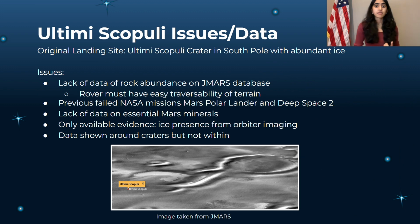Previously failed NASA missions Mars Polar Lander and Deep Space 2 were actually sent to Ultimae Scopulae, and we still don't have a lot of information about these. And again, there was a lack of data about the essential Mars minerals, which is something that we needed to have in order to send a mission there.